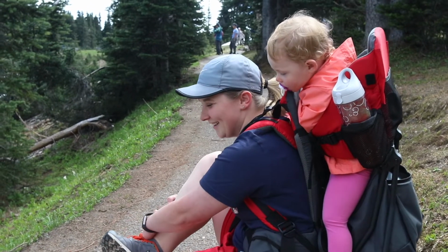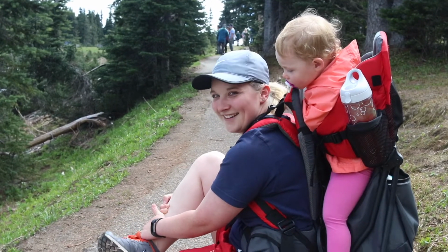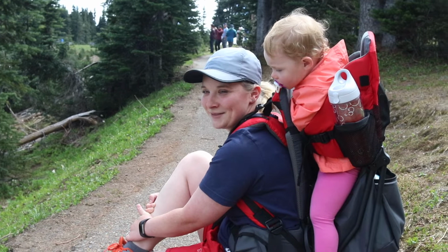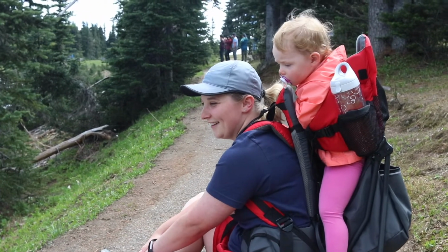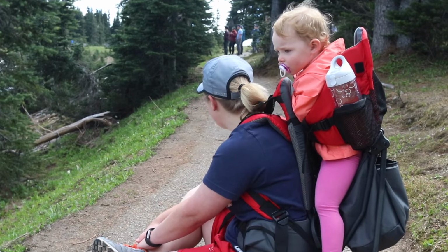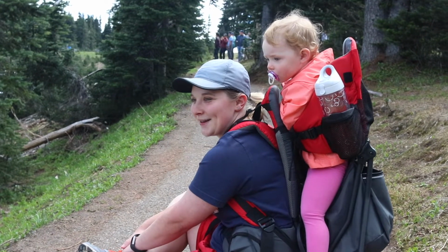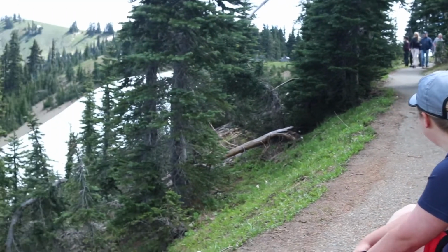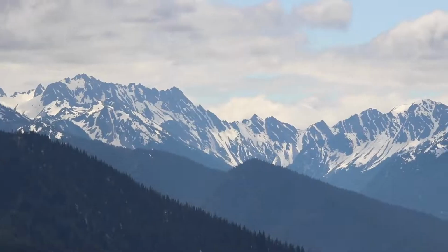Stop videoing this, it's not funny. I've only rolled my ankle like 6 times since we've been on this trip. She fell out of the truck one time and rolled her ankle. She rolled her ankle yesterday on a trail, and now she rolled it again and hit the ground. I didn't, I just wanted to take a break. You want to take a break and check out this scenery? I need help up. Help me up.